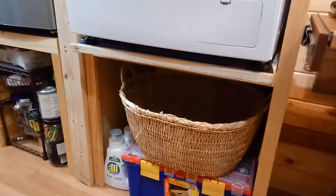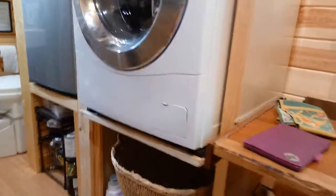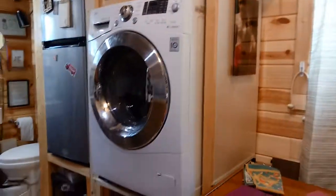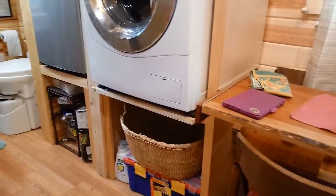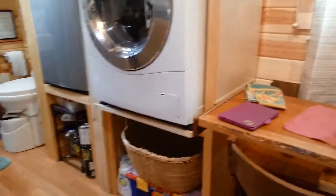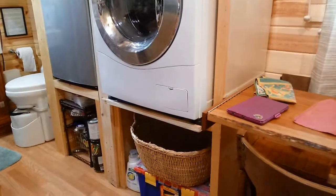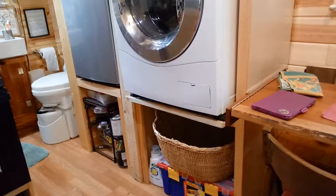I also put some anti-vibration pads. I don't know if you can see them under there. They help a little bit, but I think it's still a problem. I haven't broken anything lately, but I have broken things in the past with the vibration. I rearranged the storage under there so that I would have room to put a basket for clean clothes. My basket for laundry that needs to be done is in my little closet, but I needed somewhere to put that basket. I bought that basket at a thrift store, also Robin's Nest in Rio.